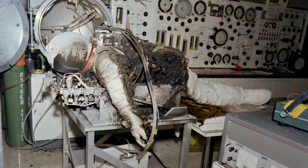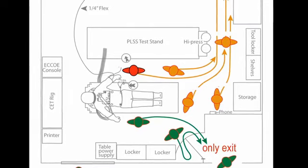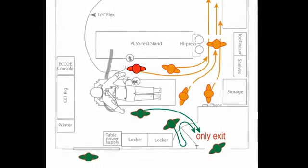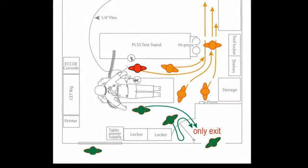It didn't allow for a good egress, so everyone ran to the back side of the testing. Myself, I happened to be on the opposite side, so I had good egress to the door, and I made it to the door and got out, got a fire extinguisher.